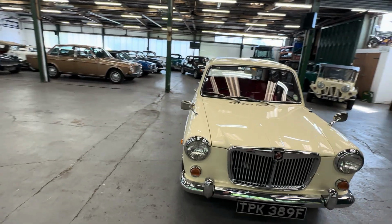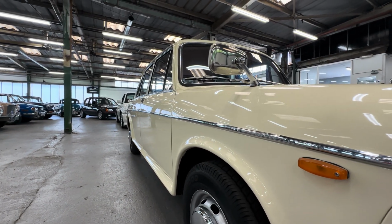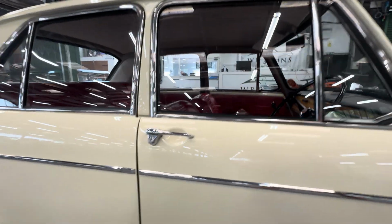Right, let's get on with having a look at the bodywork. If we look down this driver's side, you can see it's lovely and straight all the way down there. It's not full of ripples, not full of filler. It's been a very good paint job. All the panel gaps are nice and even all the way down.